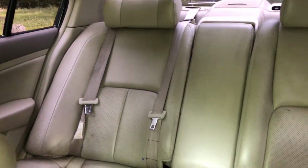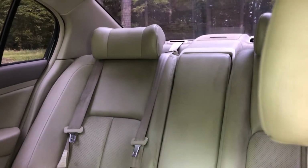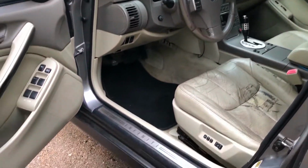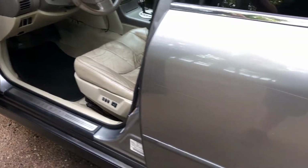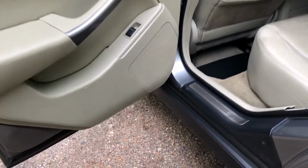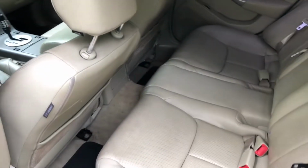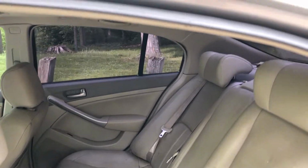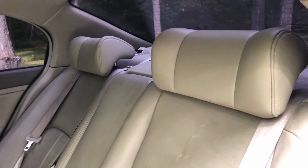The back seat is actually really nice. They actually recline, which is crazy. So yeah, it's got Infiniti on the sill plates, which looks nice and upscale. And then getting into the back here, got the same sills. It's really dark in here with the window tint, but like I said, these seats recline. They're super comfy. You got the nice pillow top headrest.